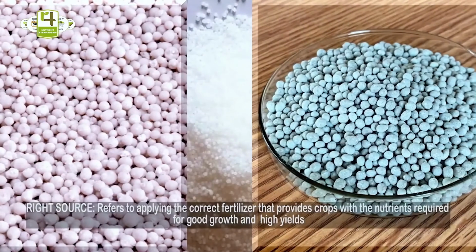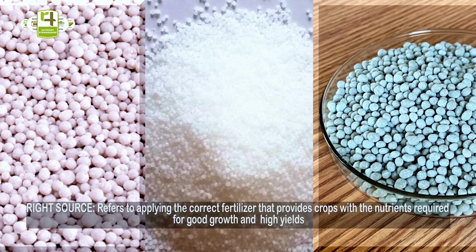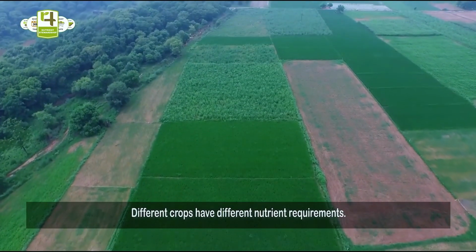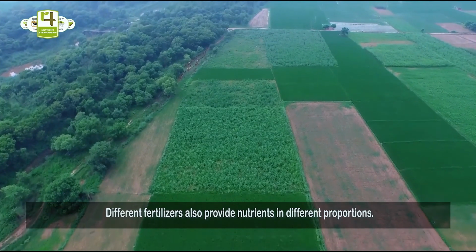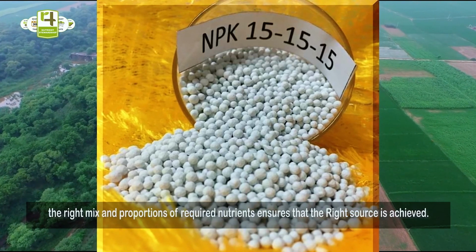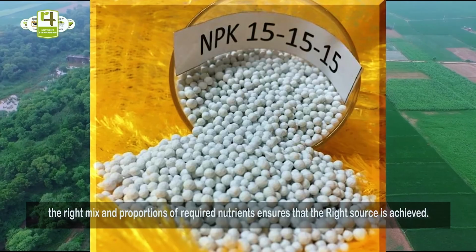Right source refers to applying the correct fertilizer that provides crops with the nutrients required for good growth and high yields. Different crops have different nutrient requirements. Different fertilizers also provide nutrients in different proportions. Matching the crop's nutrient uptake requirements with the fertilizer that supplies the right mix and proportions of required nutrients ensures that the right source is achieved.